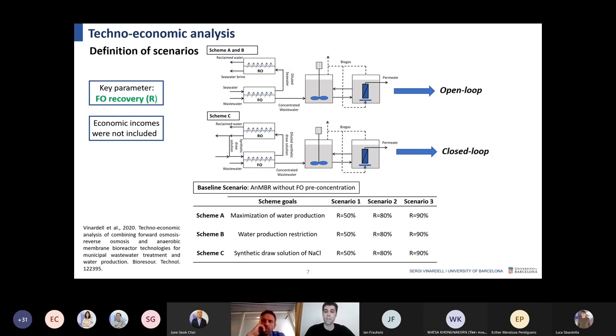The difference between scenario one, scenario two, and scenario three relied on the different strategies used in the forward osmosis, in particular the forward osmosis water recovery. In the case of scenario one, a recovery of 50% was considered, scenario two a recovery of 80%, and scenario three a recovery of 90%. The different scenarios were simulated. And there were three different schemes considered.